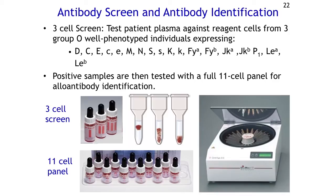And you can use the gel test, which you see there, those cards. The first one here is positive. This one is weakly positive, and that one is negative. That's the gel card. And once it is positive, then you go ahead to identify the type of antibody. Otherwise, you want to give antigen-negative blood.